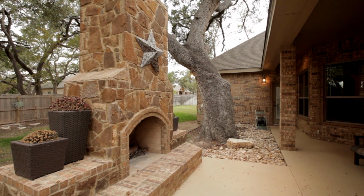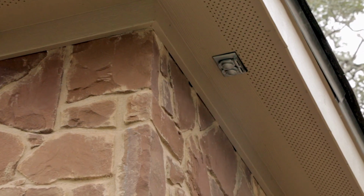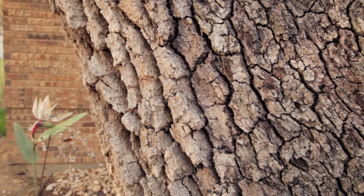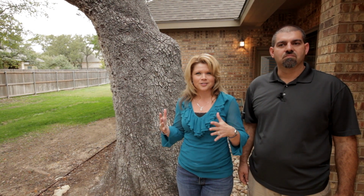One of the features that we really liked about the house was the outdoor patio. We have an outdoor fireplace, we have an outdoor sink, but we also have this really nice big oak tree in the back, and as you can see, it's really big. And he actually took the time to build the house around the tree.